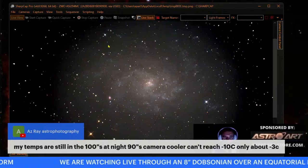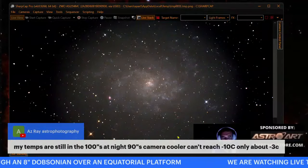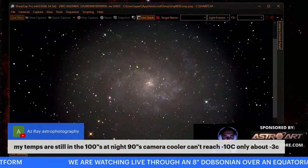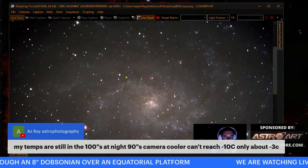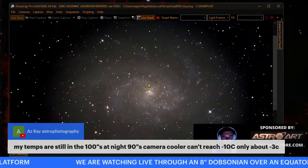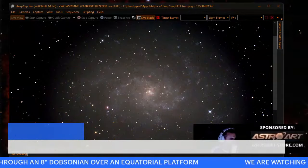Starting to pop the clusters. This galaxy needs a bit more time. And we are starting to see the dust lanes also here. Let's wait a bit. This is a beautiful galaxy.